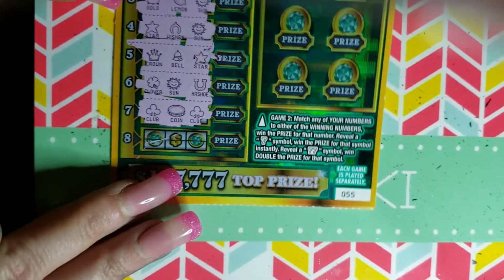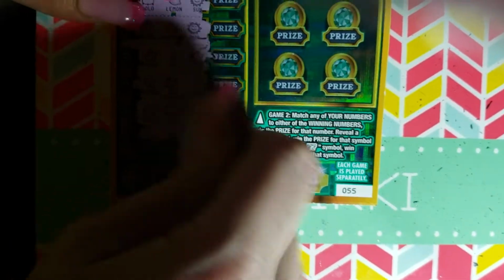Oh, 2 signs. Isn't that some trash? Come on. Come on now. And nothing. All right. On to the matching numbers. Let's see if we can get another double up.